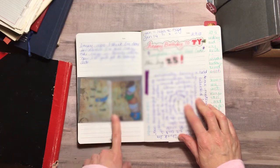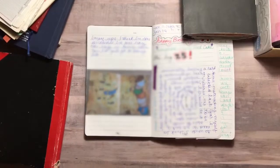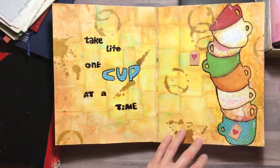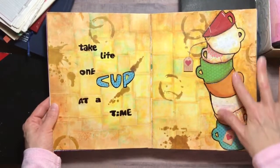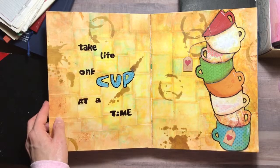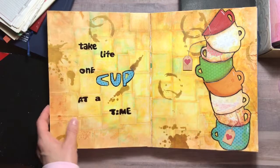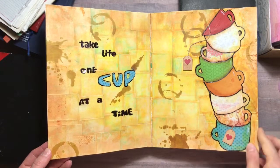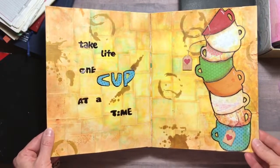This is my very first mixed media piece that I did, and that's right here. Actually, this is a better picture of it. I saw someone create this, and I just had to do it. I loved the teacups and how they were tilted, and it says take life one cup at a time, and I don't drink tea or coffee, but I just loved this whole design. So that was my very first one for doing mixed media, and I absolutely loved it, and that's what got me into doing art journaling.